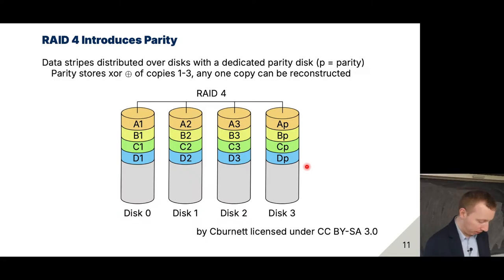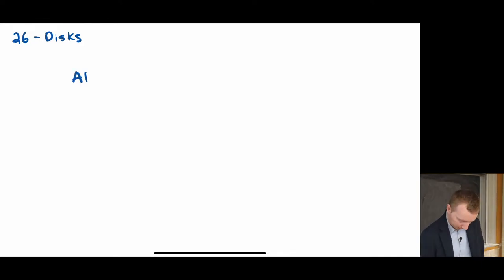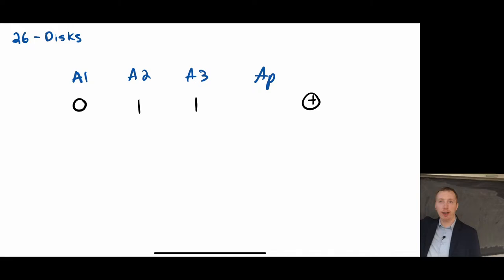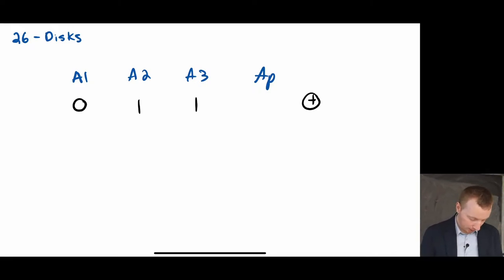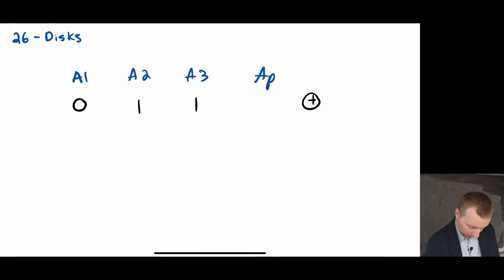So with that, let's just do a quick example. Let's say I had an A1, an A2, and an A3 all across different disks. And let's say I had 0, 1, 1. And then my parity information is just going to be when I XOR all these together. I'll just show them for individual bits, but you can expand it to bytes if you want. So 1 plus 1 plus 0, well, that's 2, which means that our parity would be a 0.